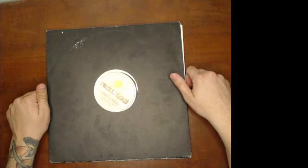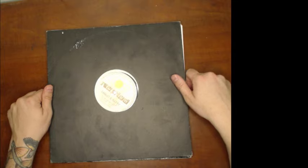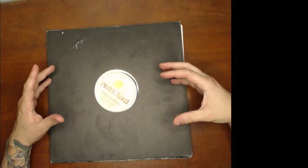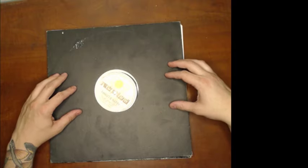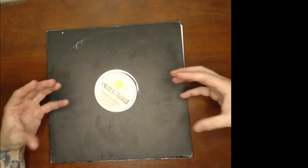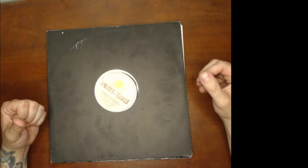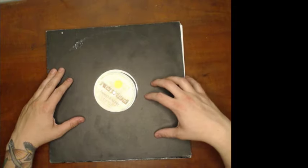These two tunes fit right into that 99 sound. They sound like Ed Rush and Optical, Wormhole, or Stakka and Skynet with Clockwork style tech step tunes. And the thing that I love about this particular record is it's got that funk.